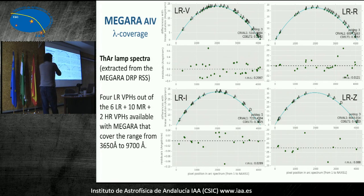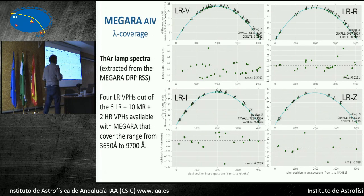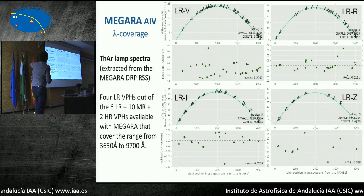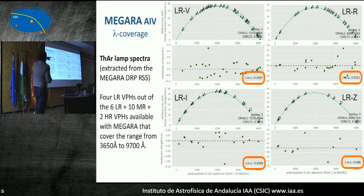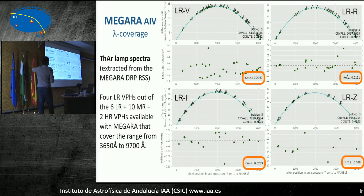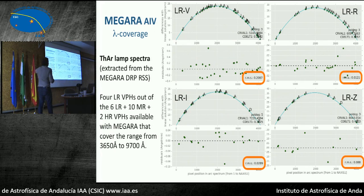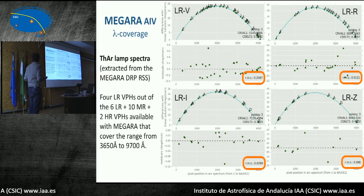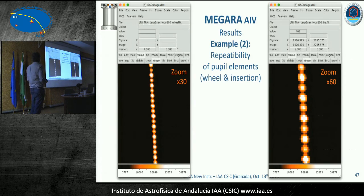Now, in terms of wavelength coverage, we have the full expected coverage. Basically, the central wavelengths are in the same place, and the reciprocal dispersion is what is expected. These are plots showing the wavelength calibration of these four VPHs with the arcs that we were taking. We typically get an RMS of 0.1 angstrom, 0.001 angstrom, 0.03 angstrom. Basically, a third-order polynomial does a perfect job. So image quality, stability, everything runs as expected.